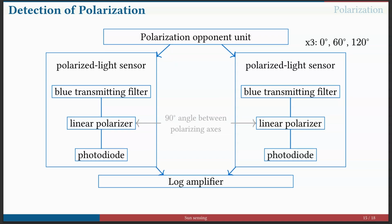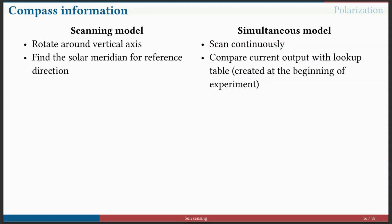And then we would have this unit three times, installed on the rover so that the polarization axes of the positive channels are 0, 60, and 120 degrees to the robot body axis. The crickets have a similar structure in their eyes with approximately 10, 60, and 130 degrees to the body axis. Two methods can be used to extract the compass information.